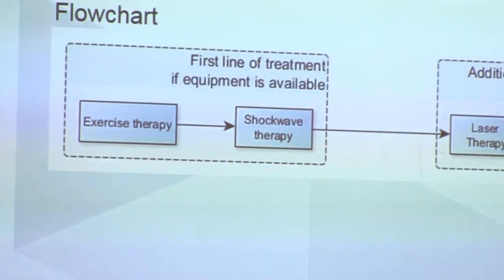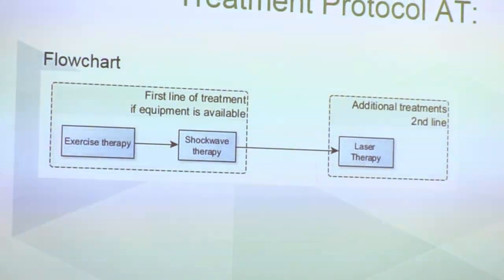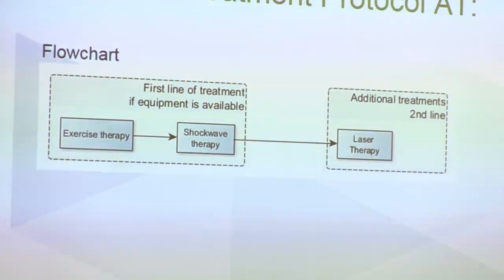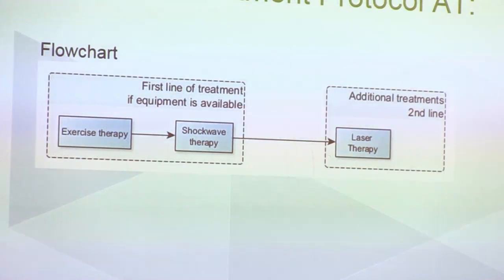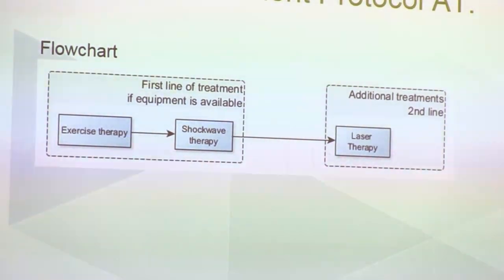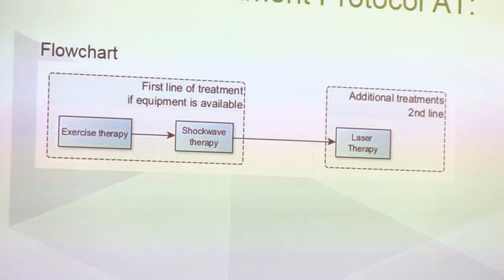Yeah, thank you, Matteo. So for the Achilles tendinopathy, our findings were, you see the first line of treatment and the second line. So these are primarily the treatments that had the largest amount of evidence base. We were quite surprised to find exercise therapy as effective as shockwave. And the last one is laser therapy.